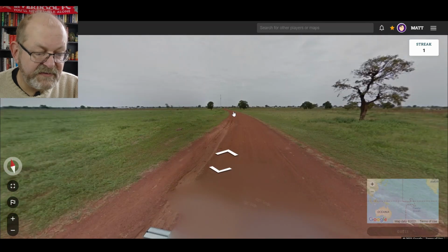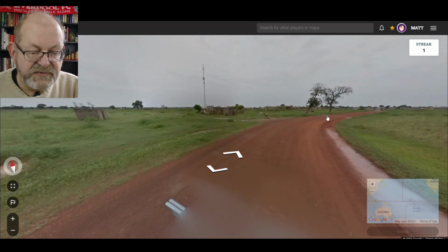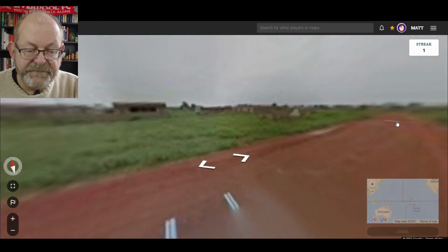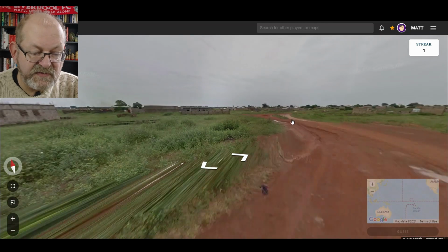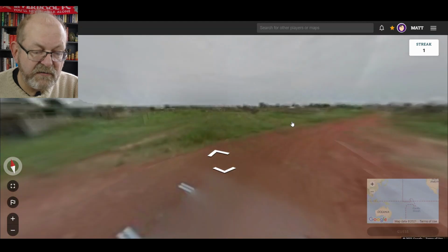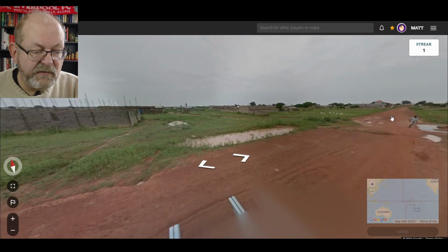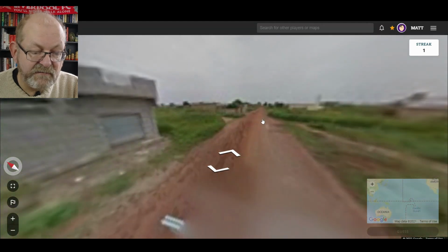Now, not a lot of Southern Africa has been covered by Street View, so you'd be able to be a little bit more limited if you knew specifically what countries were included, which at this stage I don't. But I'm erring towards South Africa, which I know has a lot of red earth.